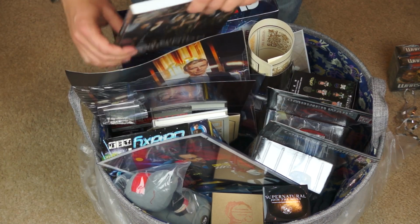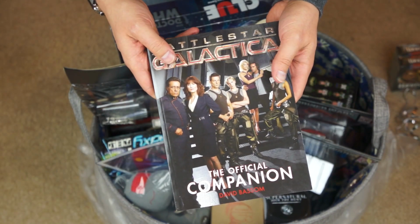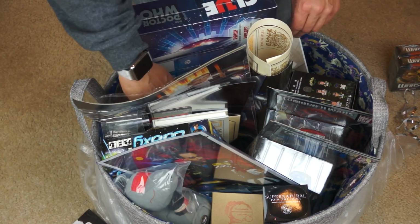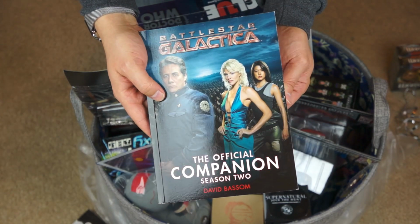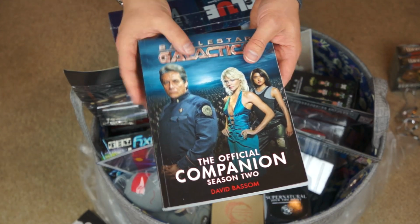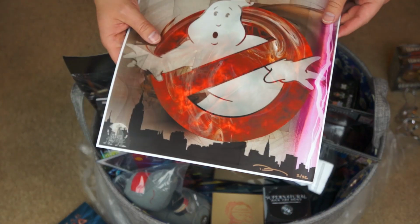We have 2 books from Battlestar Galactica. This is the first one, I believe. Yep, season 1. And it talks about the backstory of how the series got started. And then we have a second book that talks about a lot of behind-the-scenes things with season 2. I'm not quite sure if Battlestar Galactica has time travel in it. I don't think it does, but it kind of has a theme of, we have done this before, we will do this again. So I think technically you could call that kind of to do with time.